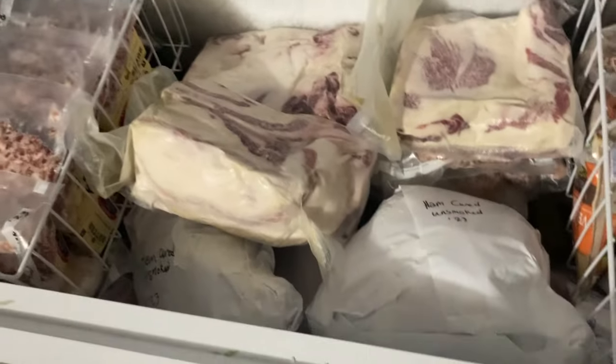In the garage, we also have our deep freeze. And as may be obvious by all the lard that is in that fridge, we processed one of our pigs recently. And so this freezer has a whole bunch of pork in it right now. And then also our three turkeys that we raised on the homestead last year.